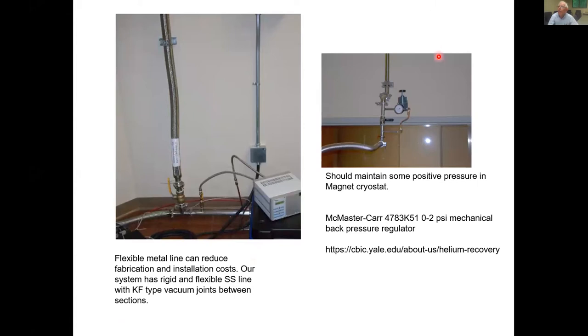These are options for back pressure regulators. This is something which the people at Yale proposed and which we are using in a couple of cases. With just a mechanical back pressure regulator, this assures that the cryostat stays above atmospheric pressure, which is not necessarily the case with a check valve in the line. I won't go into the details of why that's the case this time.